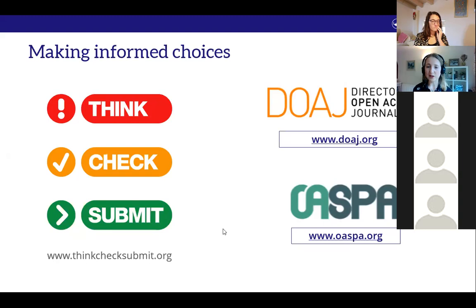And finally, OASPA is an organization for publishers working with open access. Members of this organization must meet certain standards to be included. If the journal you are considering publishing in is not included in the DOAJ, or their publisher is not a member of OASPA, then you should proceed with extreme caution.